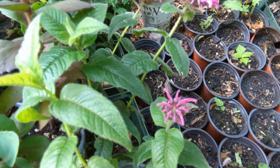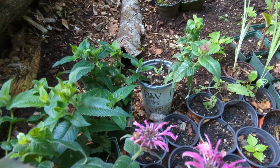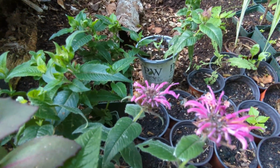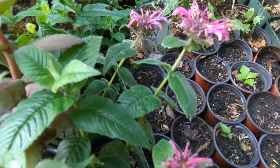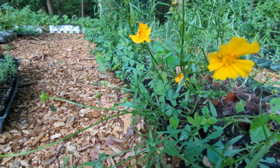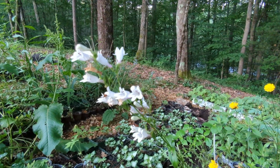There's a pretty shorter variety of a purple Monarda. And these are actually down here just as a holding area for myself. I got these plants from my sister-in-law. She was kind enough to divide them for me. They're very pretty. I can't wait to put them somewhere in my yard. Here's a very pretty Coreopsis. Here's one lonely beard's tongue or Penstemon.